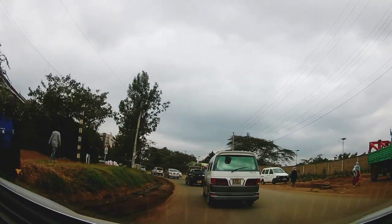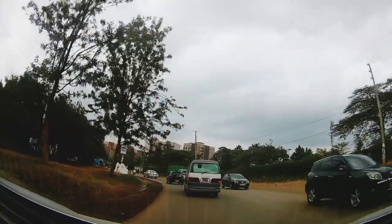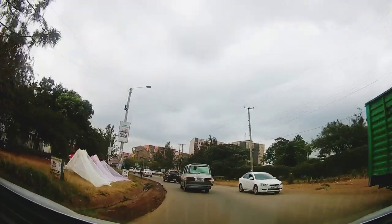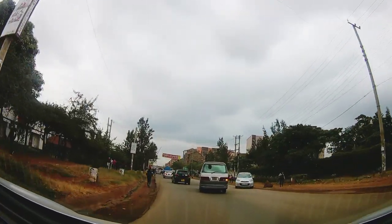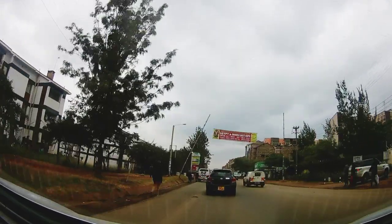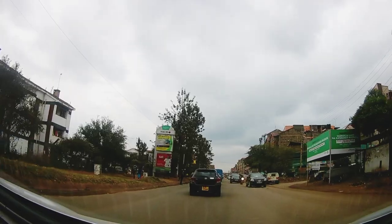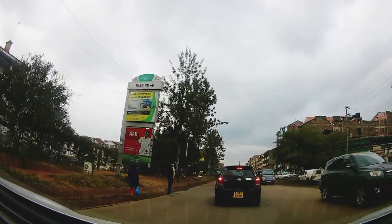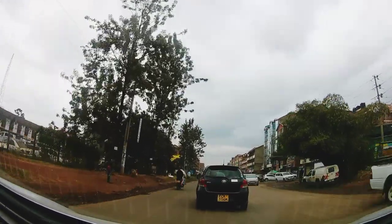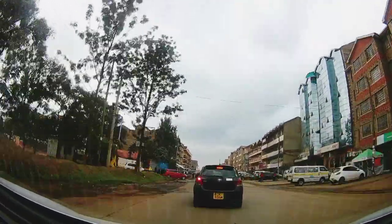If you know the history of this road guys, it is a road that has always had issues of quality, with a lot of protests and demonstrations from drivers and conductors of public service vehicles because of the poor state of this road. But of late, in the last 2 years, there has been a lot of improvement and recarpeting of major parts of this road.